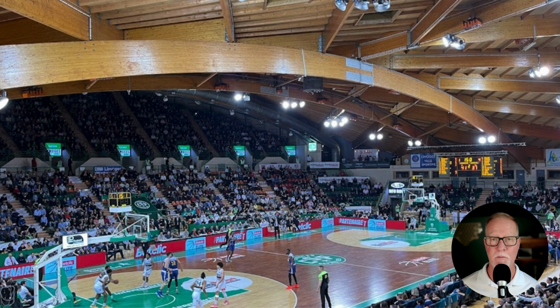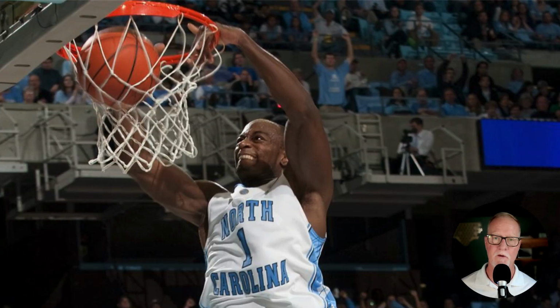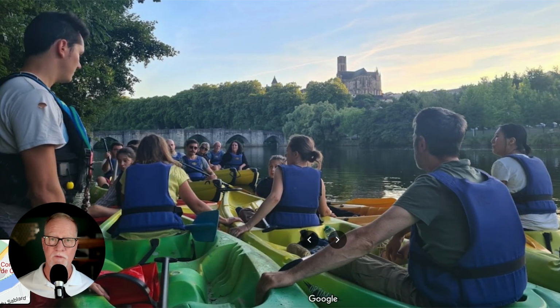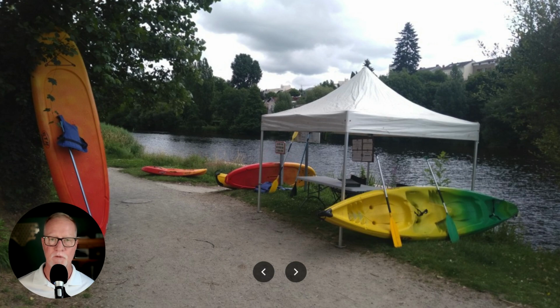For activities, Limoges has got you covered. First, there's a professional basketball team called Limoges CSP. One of my favorite Tar Heels, Marcus Ginyard, played his last few years of pro ball there. It's a 30-minute walk from the town center to the stadium, or only 15 minutes by bus. You can go kayaking on the Vienne River, which runs right through town. It looks very relaxing, a nice lazy river.